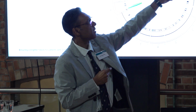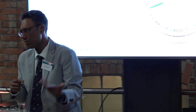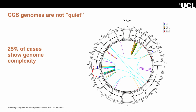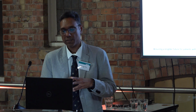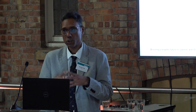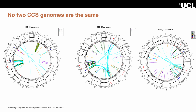So the classical mutation, as I described earlier, was the translocation between EWSR1 and this ATF1 gene, which is this little arc. But we found something really very interesting, not been described before in clear cell sarcoma: this arc doesn't just end there. It forms a loop, right? And that loop is very special. It's a specific type of genetic event known as chromoplexy. It creates this complexity in these genomes, and 25% of our patients show this. We don't know why yet. It's only being unraveled. It's quite common in prostate cancer, but never been shown in clear cell sarcoma before. So that was the first interesting bit of information that we've discovered from the sequencing. So that's the map there of that patient.